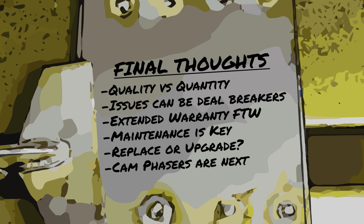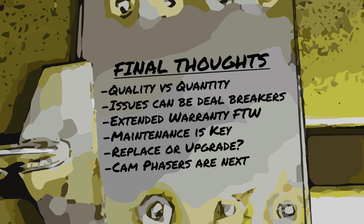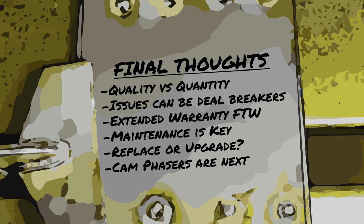This past week, I finished putting together and cross-referencing my list of cam phaser repair and preventative maintenance items during the repair. I ordered the parts from Lakeland Ford, and they should be coming in by the end of the month. I'm hoping to knock them out in early May.